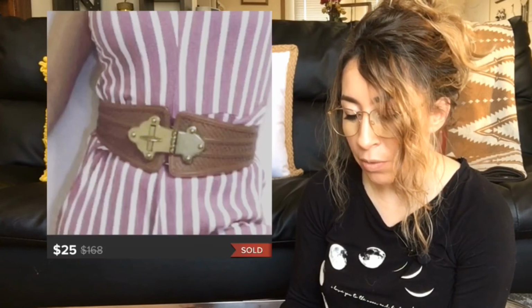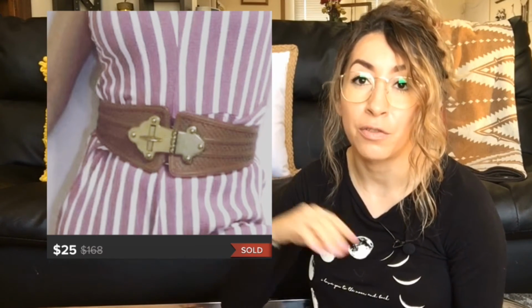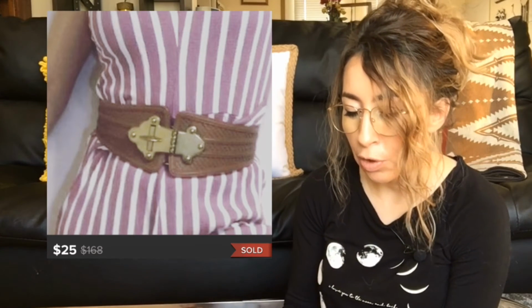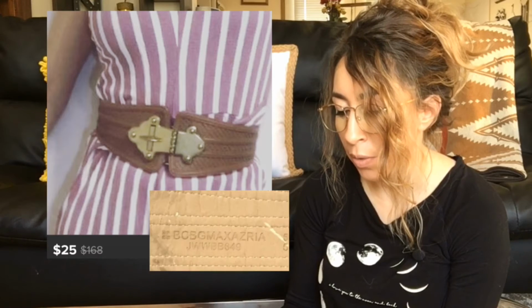This next item was a BCBG Max Azria leather belt. It was a very thick, chunky waist belt with a really cool twist lock detail in the front. I didn't get as much as I was hoping for this belt, but I was still happy with my profit margin. I sold this belt for $25 on Poshmark.